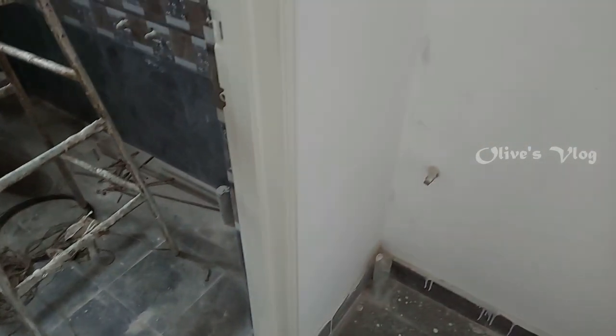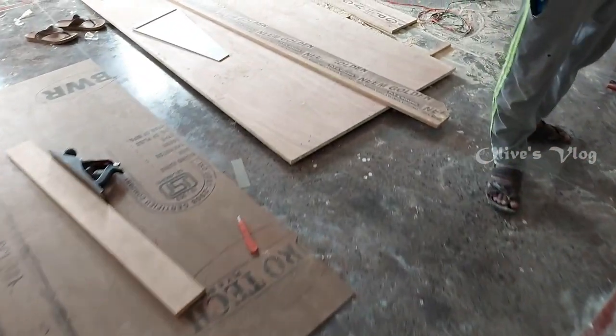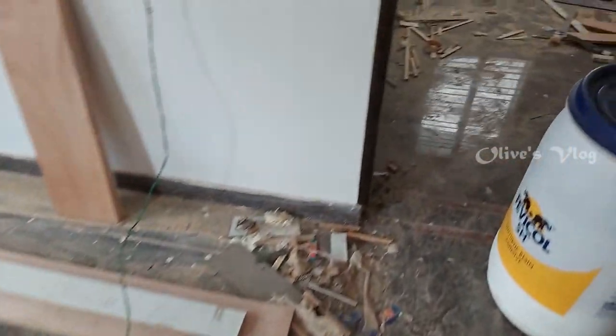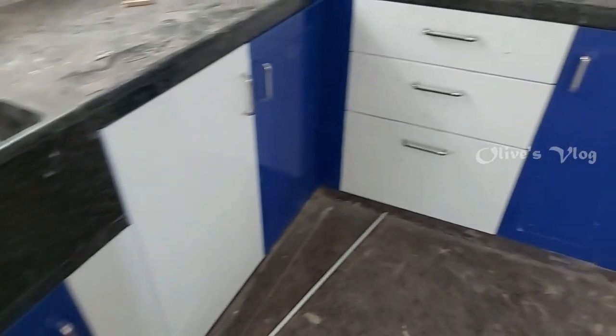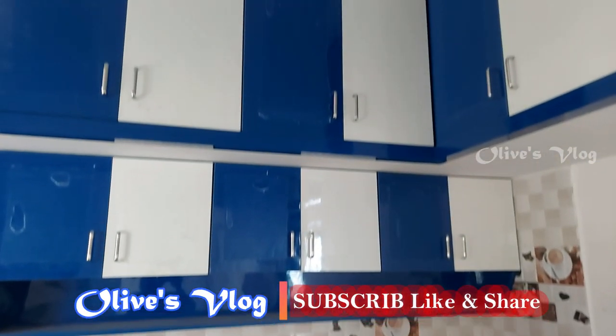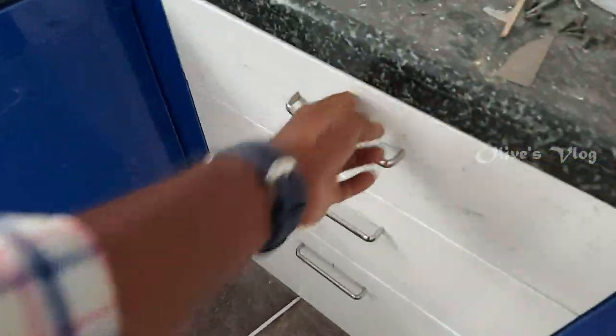This is the hand wash area. This is the attached bathroom. This is the dining area. Here also we have POP false ceiling. We have hand wash area. This is the kitchen, modular kitchen. Steel baskets also provided.